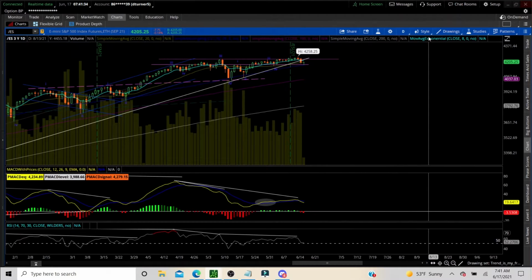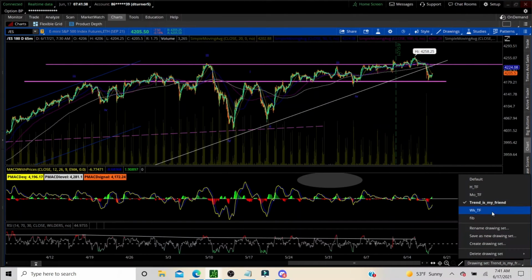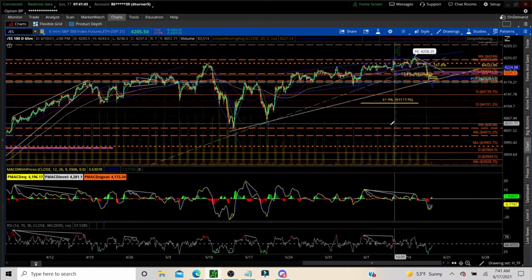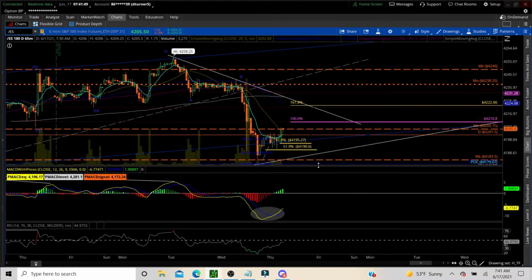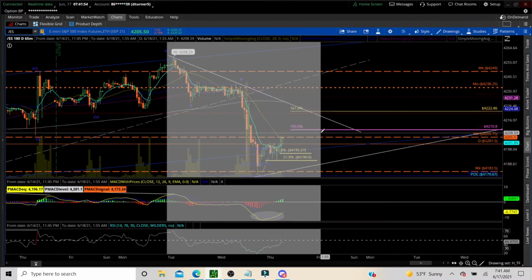All right, let's go down to the 65, see if we can figure out what's happening for at least the next 2 days, or at least today. Okay, so let's get in even closer. We're having a bull cross on the MACD, and you see the RSI coming back up. We're still in bearish territory.